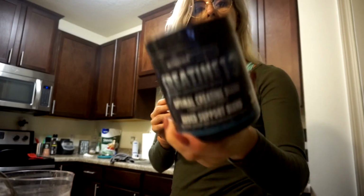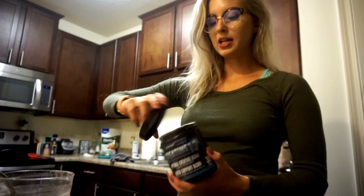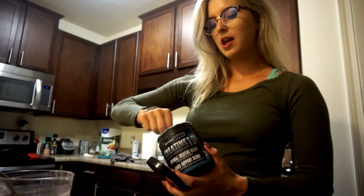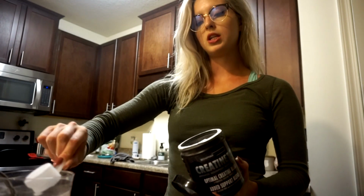So I forgot to show you guys this earlier because I honestly forgot to take it, but I have been taking creatine again since I am in my improvement season. So I'm just taking the Bowmar Nutrition Creatine Monohydrate. I do 1 scoop of this, which is honestly pretty big. And I will say that it is unflavored, but I swear to you guys that I get some sort of taste from the creatine.